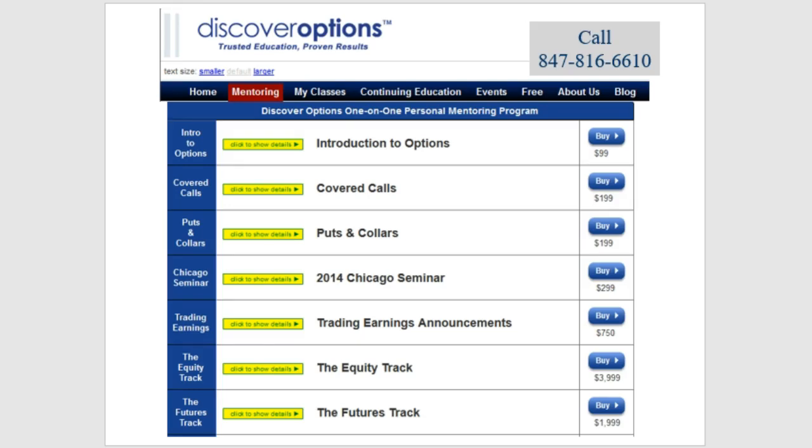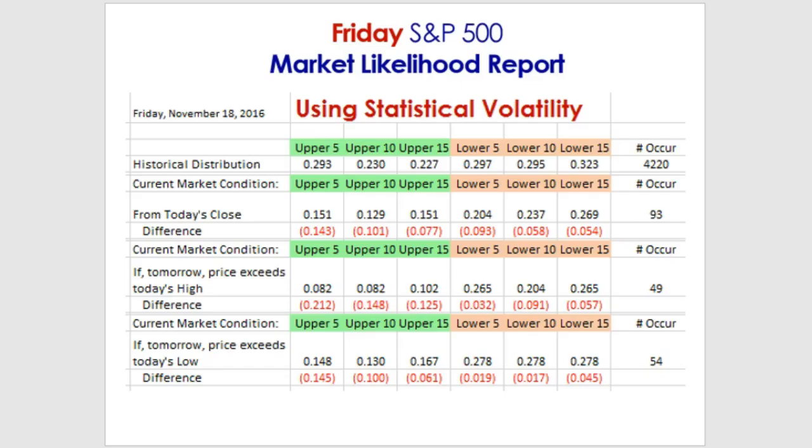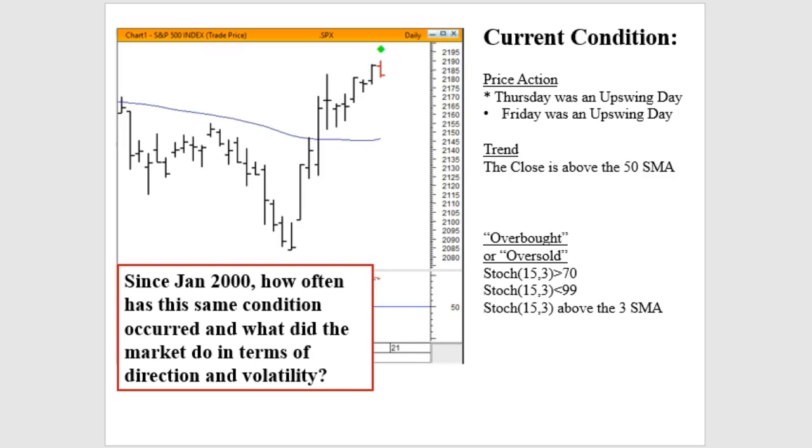Okay. All right, the likelihood report. Here it is, lots of red numbers. We're going to dive into the methodology here, of course. Make sure you understand this. Here we go. Here's the current condition, and here's the question on the table regarding our current market condition.